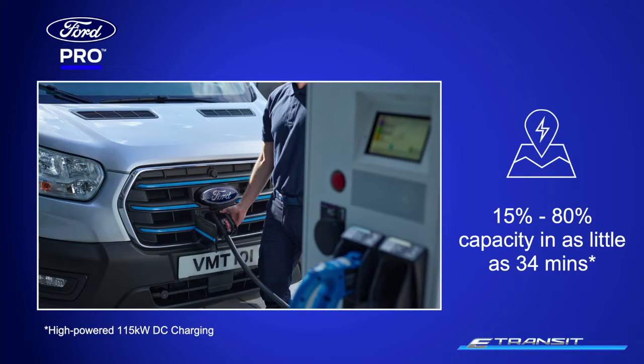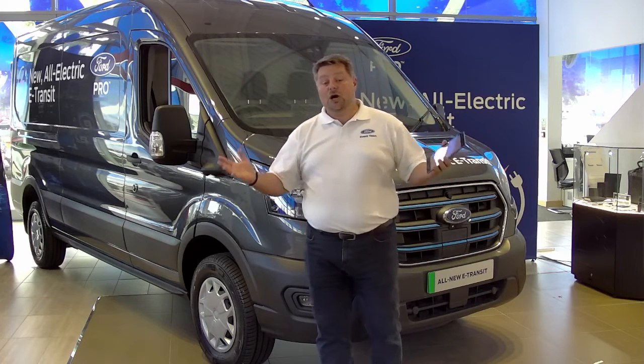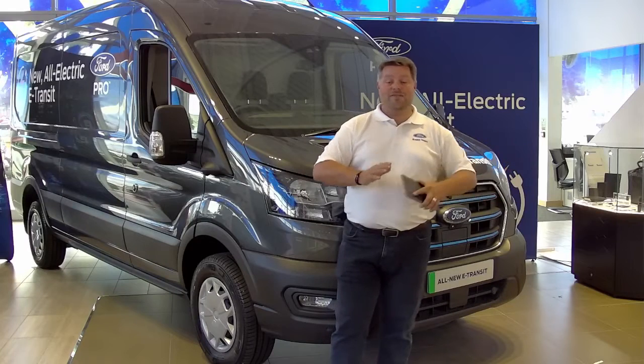For top-ups on longer journeys when out on the road, you can put up to 80% capacity back into the battery in as little as 34 minutes, by using our DC fast chargers that are part of the 16,000 strong Blue Oval charging network. And access to that network is free for 12 months with every E-Transit as part of the Ford e-Telematics. Now, as you can see, charging is clearly both fast and flexible.